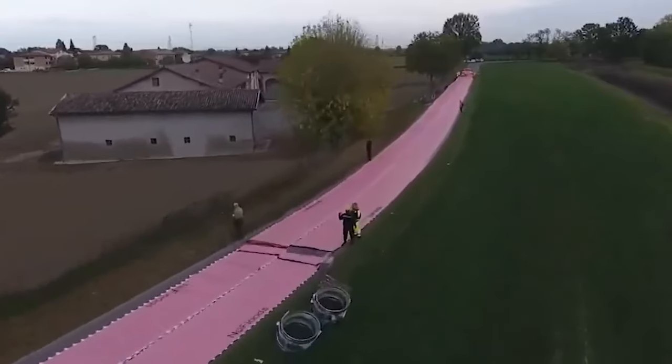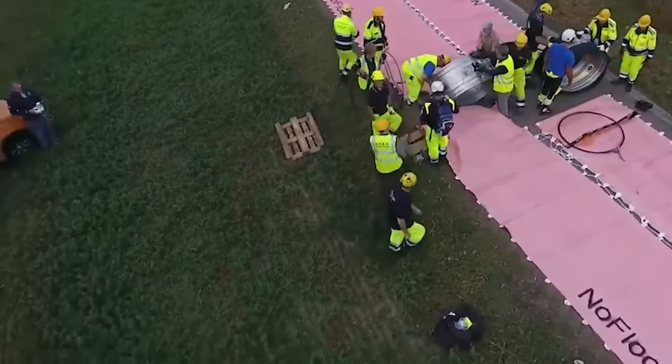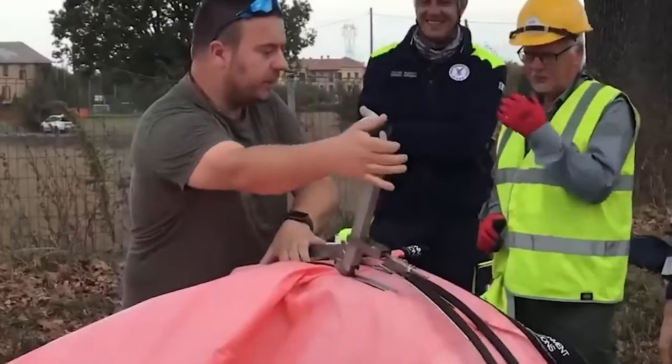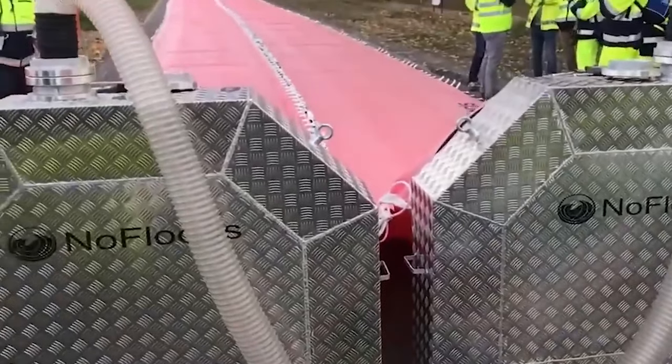No Floods Barriers includes lightweight and portable water barriers that are easy to install and transport. These systems inflate or raise water barriers and block the flow of water.